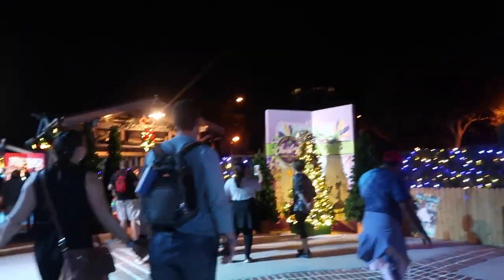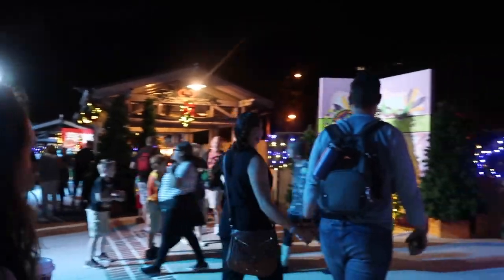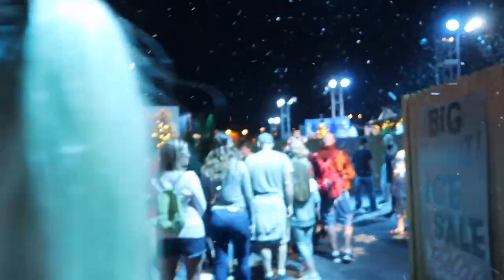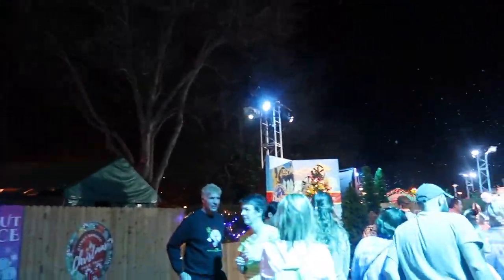This is where we start getting lit. I wanna see them all, so I don't care. Oh, what? This is so cool! Guys, this trail is so lit. There's so many different trees. I'm so excited. I love Christmas. Oh, Christmas.